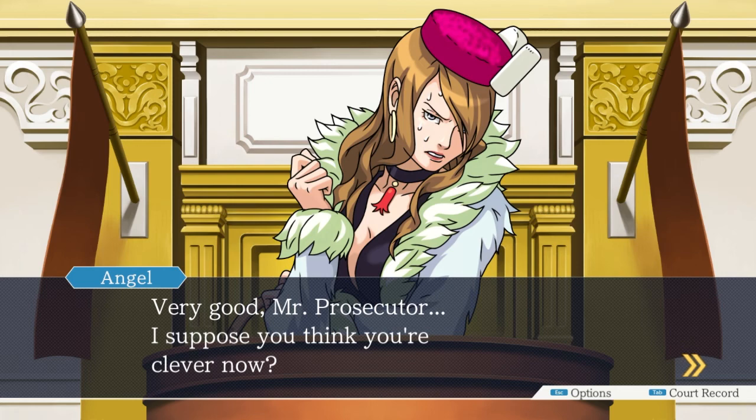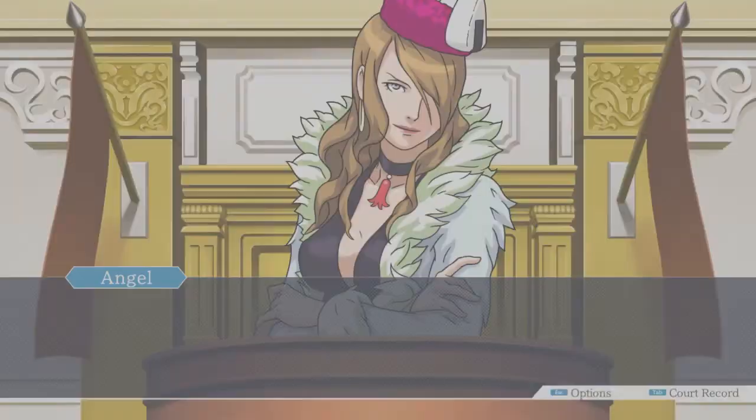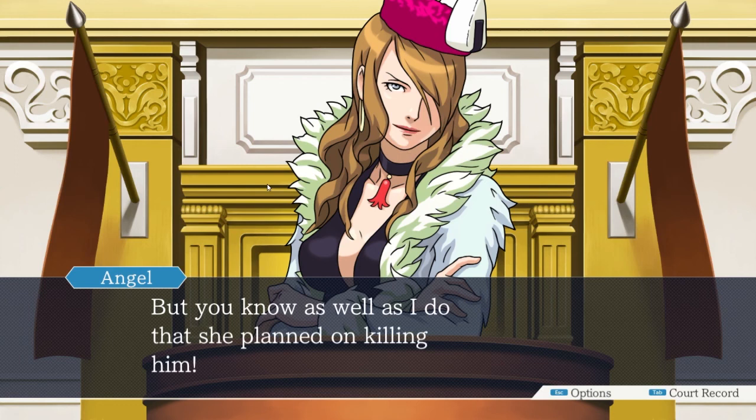Yes. Okay, that makes sense. But you know as well as I do that she planned on killing him. Why is she so insistent on the plan stuff? I think maybe she's insisting that it was planned because if we prove that it's not planned, then it somehow proves that she's like an accomplice or something. So she's trying to divert our attention to something else.